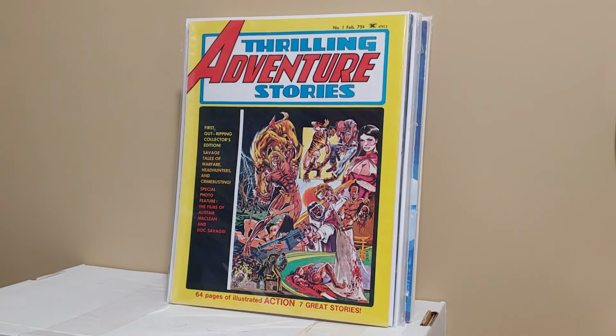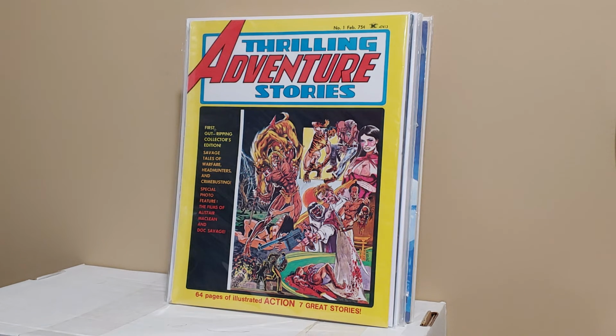Thrilling Adventure Stories #1. This was a short-lived 2-issue series by Seaboard Atlas, who, if you recall, recently had a big bunch of commotion that people were scrambling to pick up their books. But if you're interested in first appearances, this is the first appearance of Tiger Man. I don't think any of Seaboard Atlas's comics ran more than 4 issues. But #2, which I'm looking for, has a beautiful Neal Adams cover to it. But yeah, so I thought I would grab this.